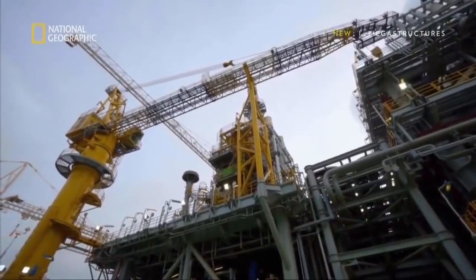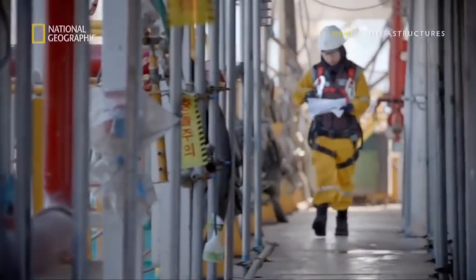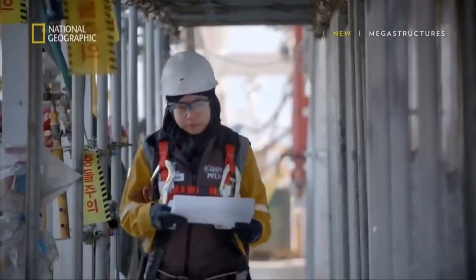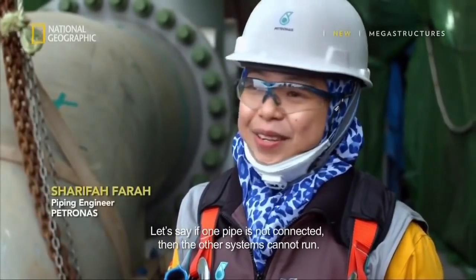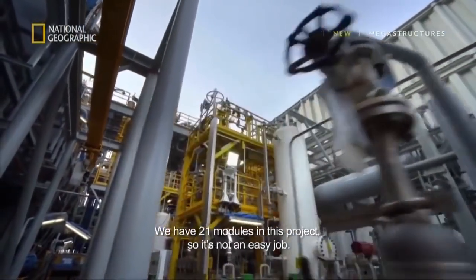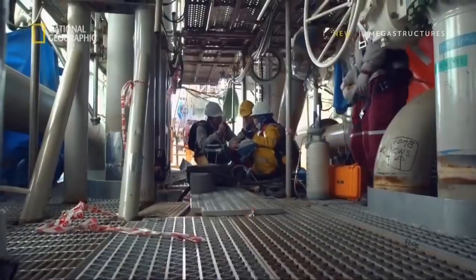The task of keeping track of all 35,000 pipe spools falls under the expertise of engineer Sharifa Farah. Let's say one piping is not connected, then other systems cannot run. We have 21 modules in this project, so it's not an easy job. You need to be on your feet all the time.